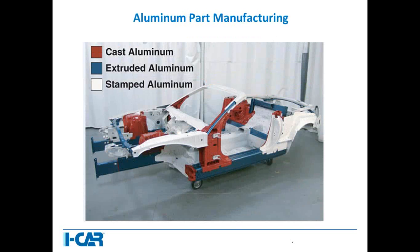We're going to transition and talk just a little bit about whenever a vehicle body structure comes together, what are the different manufacturing methods they use to make the different parts. One method they use is called casting, where they take a sand mold or some other mold, pour the molten aluminum in, and cast that part.